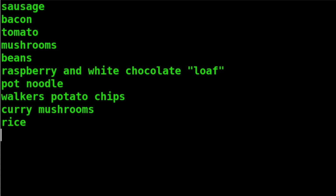All right, so that wasn't a bad breakfast. There was a lot of protein in there, honestly, you know? Although you followed it up with a raspberry and white chocolate loaf, an undisclosed loaf of mystery origins. When I hear loaf, I just think of like a bunch of stuff ground up together and baked into the shape of a bread loaf, because I'm a stupid child, apparently, and I can't see the word loaf without thinking of bread. And then you had the Chloe classic, a pot noodle, and also some Walker's potato chips. And then for tea, you had some curry mushrooms and some rice. All in all, not bad. I've seen much worse from you before, Chloe. This isn't bad. This is all right.